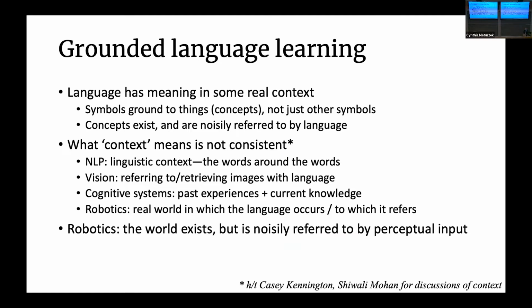This is made somewhat more difficult by the fact that our subdisciplines all mean slightly different things by that. Particularly, we mean different things by the idea of what real context is. For natural language people, context tends to mean the words around the words that we are interested in. In vision, it means referring to or retrieving images with language. In robotics, when we say grounded language context, we're talking about the literal real world in which the language occurs and to which it refers.